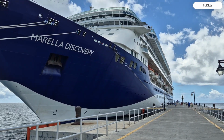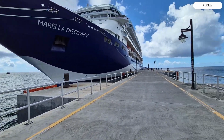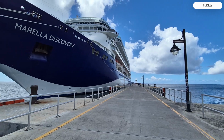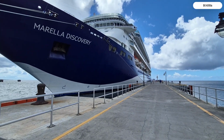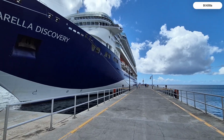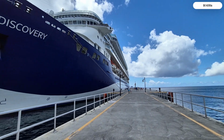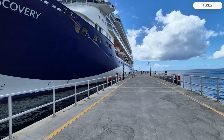Just zoom out a bit. There we go, that's a full out zoom. We're the only one in port today, so they are a bit more pushy. If you've got the big ships in, loads of American tourists on it, they tend to go for the trips. They fill up easily, so they don't push as much then.